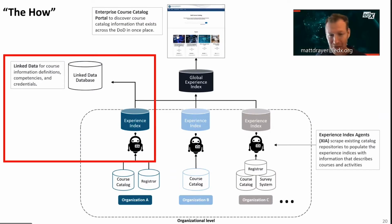We have our agents who are watching the repositories and reacting to changes they see, whether those are a pull model or a push model. Again, that's source dependent, so each of these agents will have their own implementations. And then there's the experience index itself. So these agents are scooping up metadata in some way.